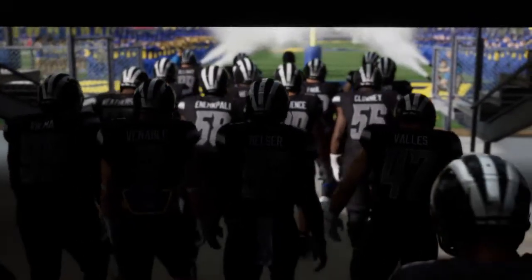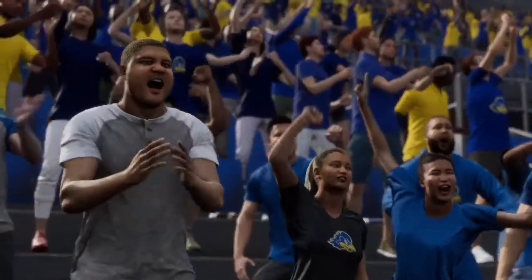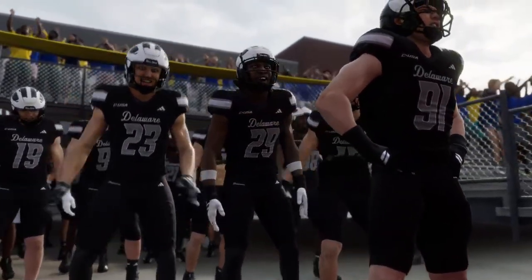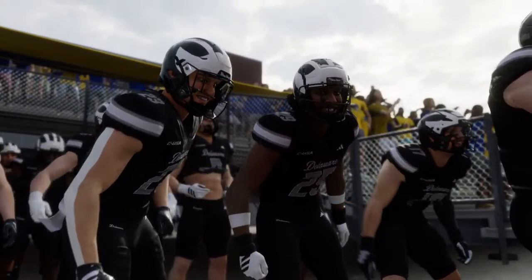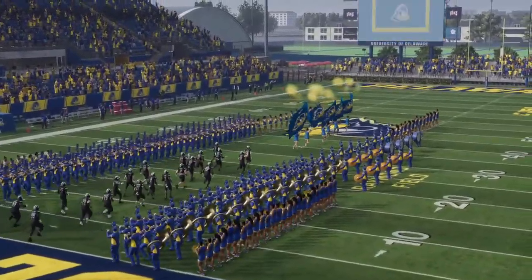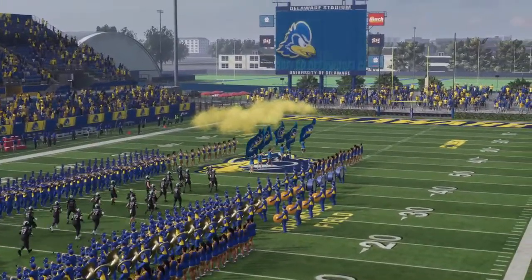Is there anything that gets the juices flowing like a rivalry game? And our matchup is bitter. It has barbs and shots thrown on and off the field over the years. Welcome to the home of the Blue Hens in Newark and Delaware Stadium.